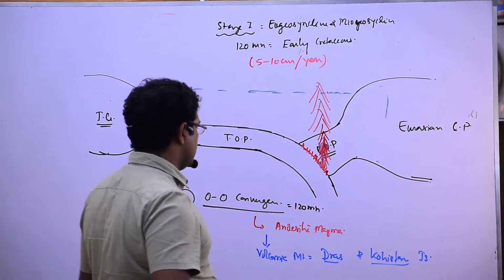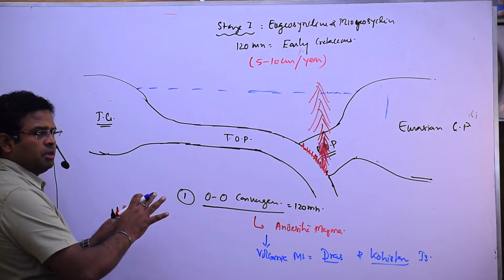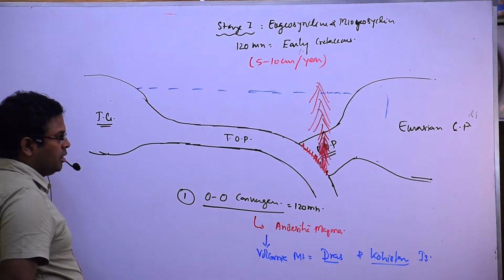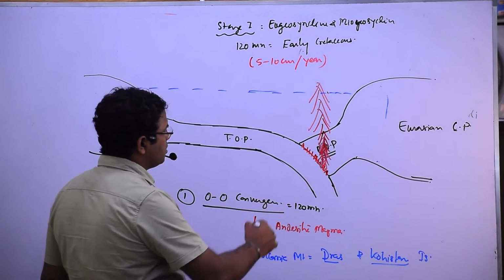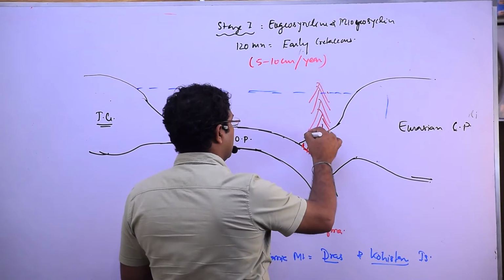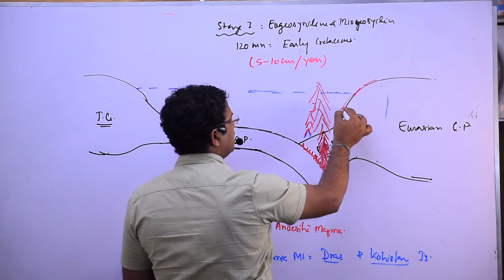Understood? A series of these. So if I am talking about this, this is Ladakh. And after that, what formed? There has been a great amount of volcanic eruption. And now, thereafter, in this region, what is happening? Tell me.